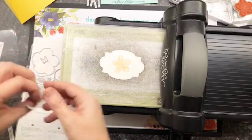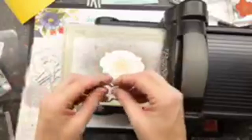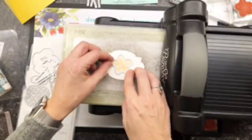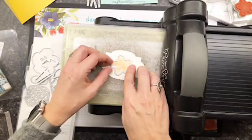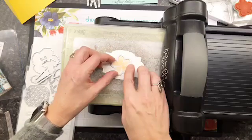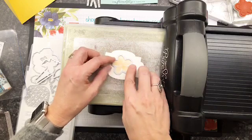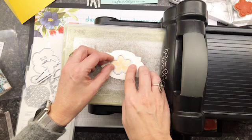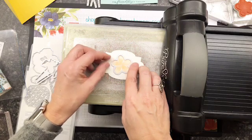So we're going to pop in here with this one. We're going to do the same thing. Hello, Dot. How are you? Okay, so again, I can tell right now that's not the right way. So then I'm going to rotate it. Nope, that's not the right way. Nope, not the right way. Oh, I think I got it. Okay, so just do a little bit of playing until you find the correct orientation for your die.